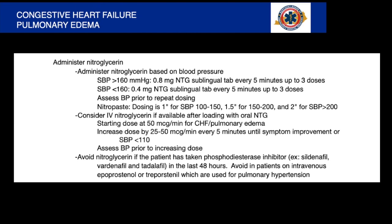We are going to obtain a blood pressure, and we're going to dose the nitroglycerin based on the blood pressure, not with the idea that we are going to treat the blood pressure per se, but that lets us know how aggressive we can be with giving somebody nitroglycerin. So if their systolic blood pressure is greater than 160, and take this a couple of times, make sure it's a good reading, we're going to give 0.8 milligrams of nitroglycerin sublingual every 5 minutes up to 3 doses. If their blood pressure during that treatment either goes down below 160, or if it starts less than 160, we'll give 1 tab at a time. And again, we're going to do that for 3 doses.